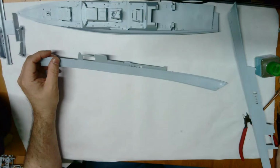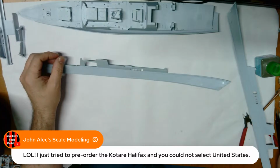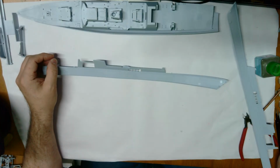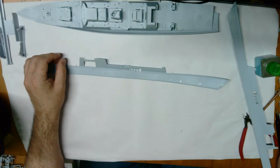Right, let me just quickly check back on comments. John Alec just said, I just tried to pre-order the Qatari Halifax and you could not select United States, which, considering its prices in dollars, is a bit bizarre. Yeah, I think Brian just says that. Strange that the price is in dollars, yet you can't afford it shipped to America. Okay.